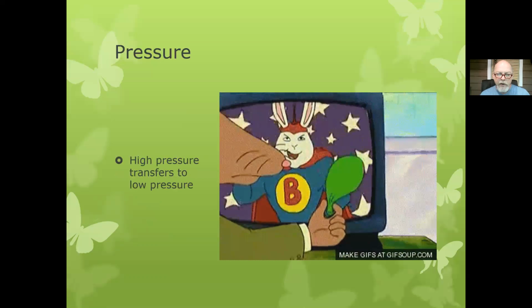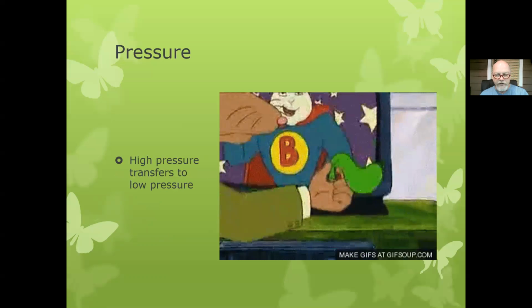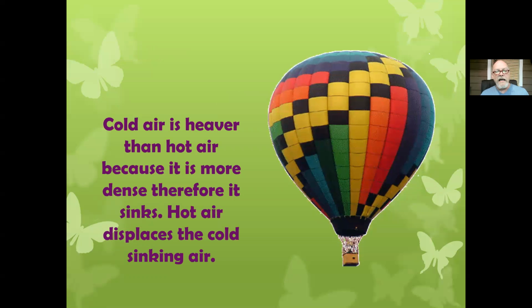High pressure goes to low pressure. We don't have low pressures moving to high pressures. We have high pressures moving to low pressures. Does hot air rise? This is a huge misunderstanding through our entire life. We're told in kindergarten that hot air rises, but it doesn't. It does not. Cold air is affected by gravity, and cold air is more dense. It is heavier. It sinks to the ground and pushes hot air up.